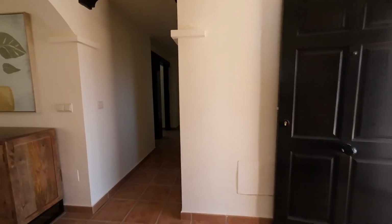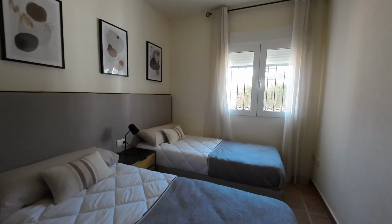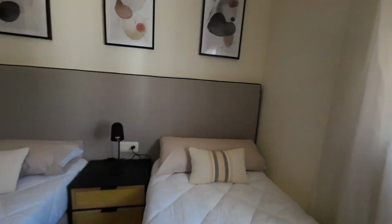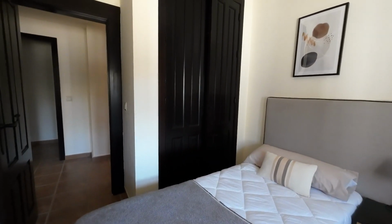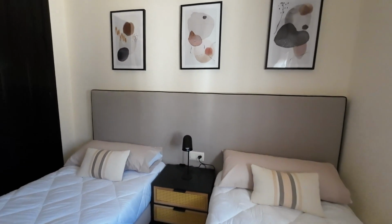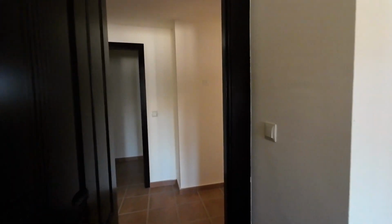So we go back down the corridor. Three bedroom property. Plenty of space. This one's been done out with twin beds. You've got the aircon just above my head, and your built-in wardrobes there. Also plenty of sockets about as well, which is good. Now, straight in front of us is a storage cupboard. You've also got your water heater in there as well. So you've got plenty of space to put all your stuff.